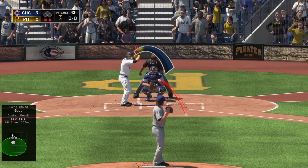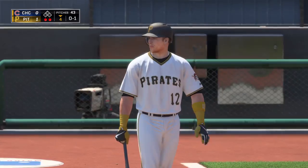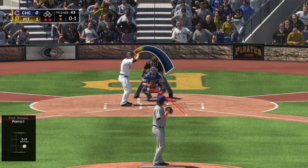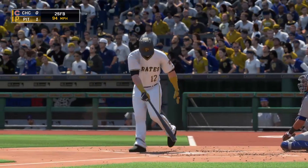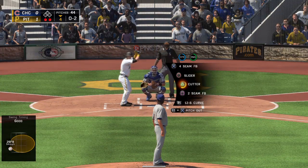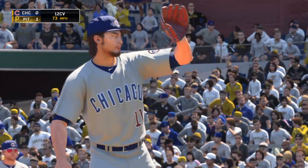The batter, left fielder, Corey Dickerson. In now, Corey Dickerson, as he takes a called strike at the knees. It's 0-1. A lot of movement that time. It's 0-2. And now with the 0-2 count, he's got probably 5 different pitches he can throw here. So as a hitter, what are you going to do? And they'll try and tempt him with one in the dirt, but he'll hold back here.